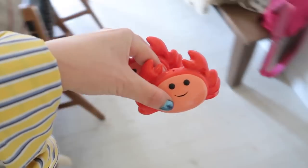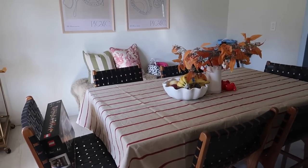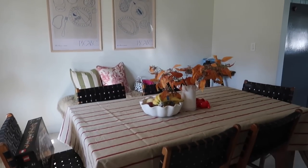Oh, I forgot, aren't these cute too? These are from an antique store. I like to set those out, because they're just so cute. Okay, what do we think of this setup? It's a little bit busy because I don't really love this being here. I'm going to move it to the island, I think, but I think it's good enough.